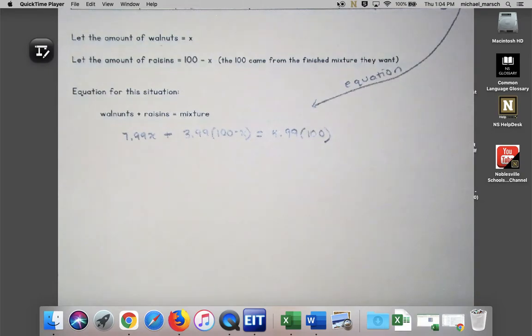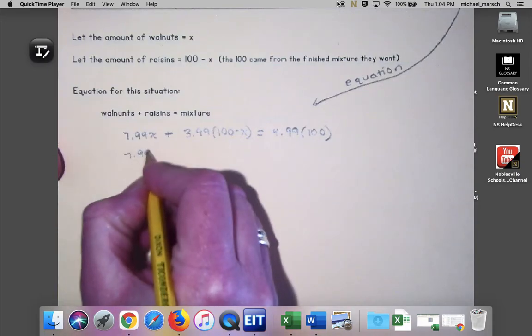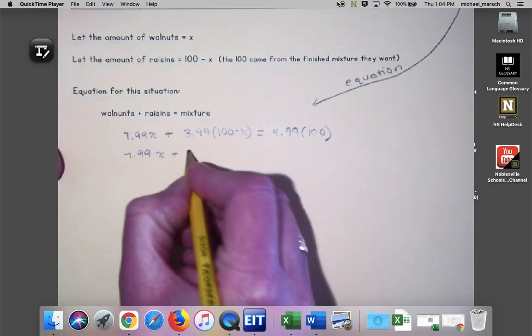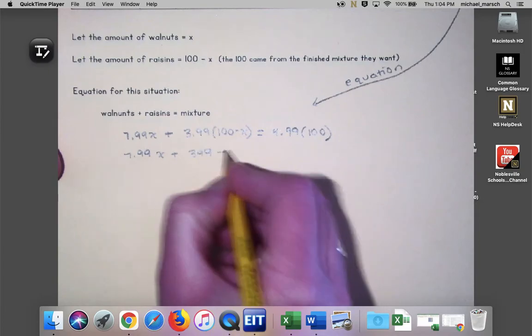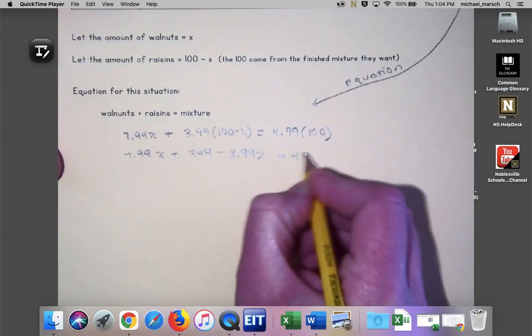Let me find my cheat sheet here. All right, so I'm going to do 7.99x. I'm going to distribute, so I get 399 minus 3.99x equals 499.